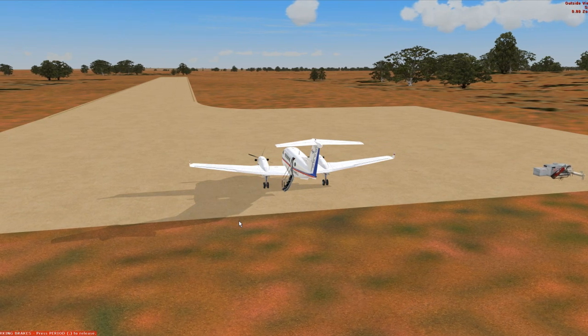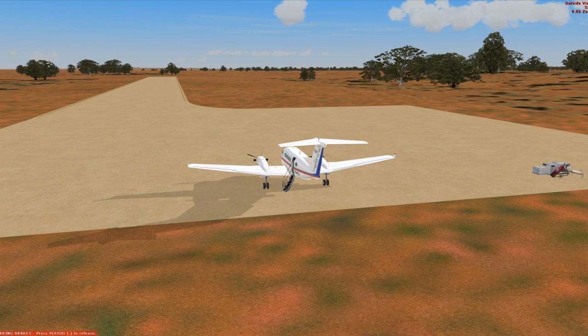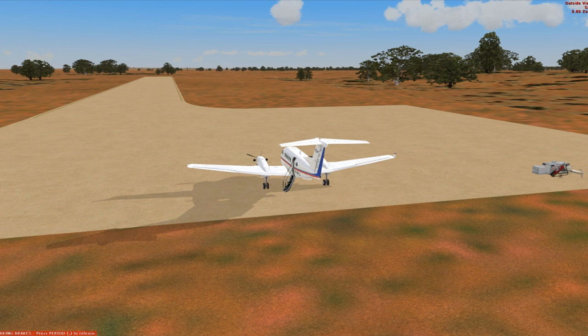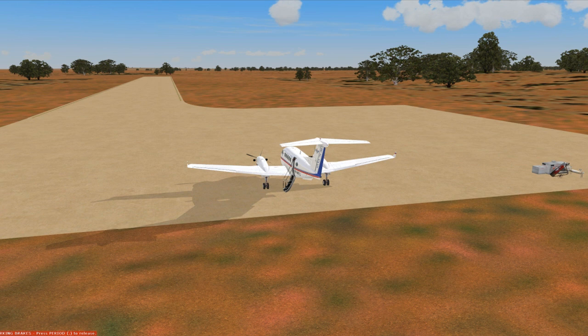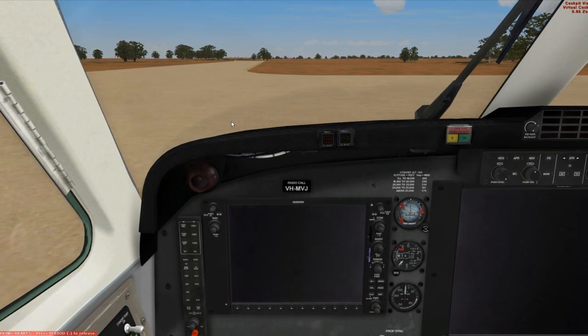Today we'll be taking off from Leinster, heading southwest, down to Lawlers, where we'll be picking up a patient. We'll then be moving up to Albion Downs, where we're dropping off a nurse. Then we need to trek up to Lake Way to deliver the patient. Then we have another pickup at Jundee, and then we're going to Wiluna, where our final destination is. So we are flying the wonderful Flight1 Beechcraft King Air.